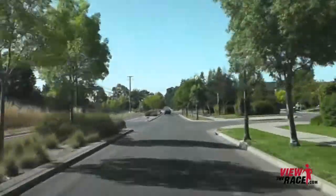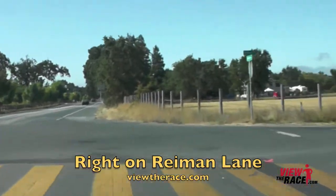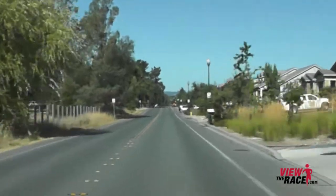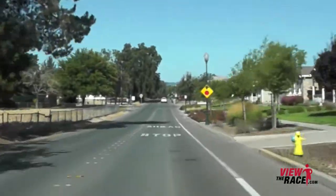The race starts at Windsor High School and heads out on Windsor Road. The course starts out nice and flat before heading into some pretty tough rolling hills after the first mile. This is a tough run course.